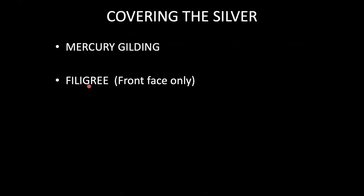And what I'm going to do now is talk about the four different ways in which the silver was concealed on the brooch, and that will cover all the manufacturing techniques. Well, first of all, there's mercury gilding. There's filigree, which we saw a minute ago. That's only on the front face, not on the back, because it would probably snag if it was on the back. And it's in nice sunken compartments on the front, which I think is to protect it.